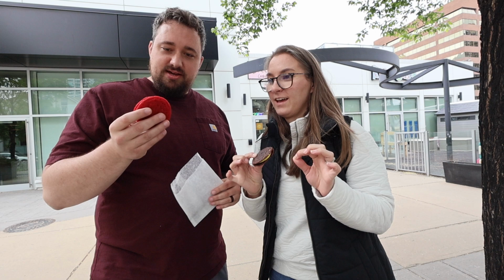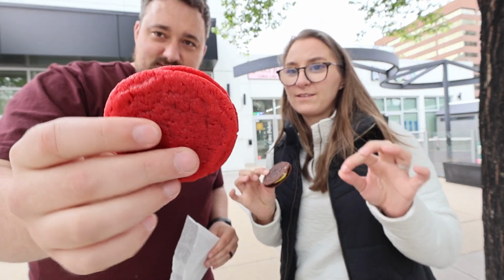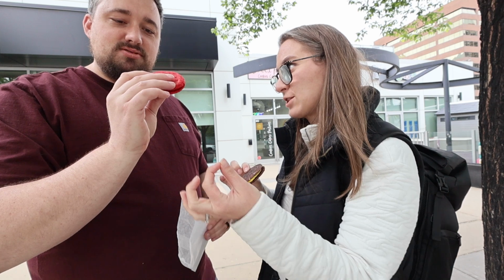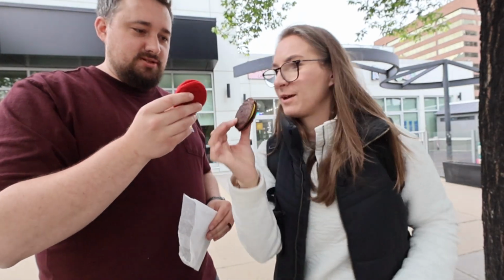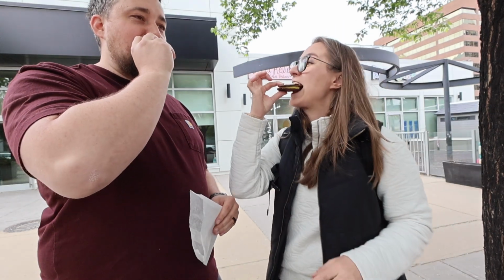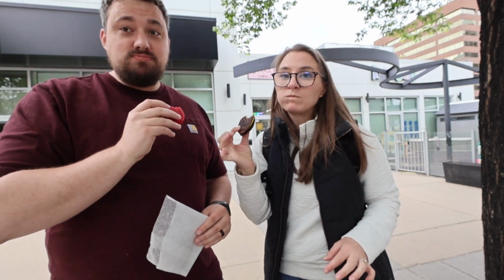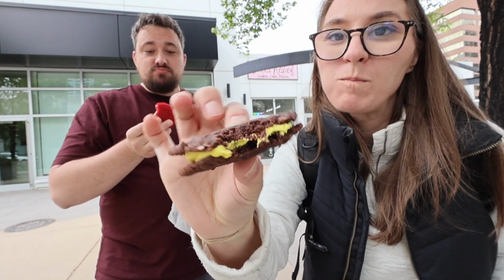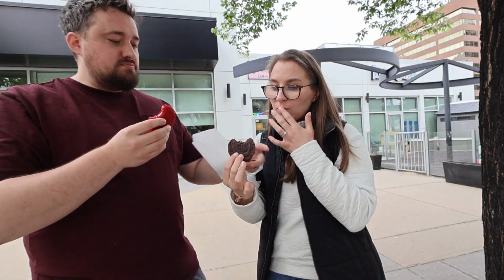And I got a red velvet something. It was a Calgary version of a red velvet bar. I don't know. So let's try them. Cheers. I mean, that's good. That tastes really good.